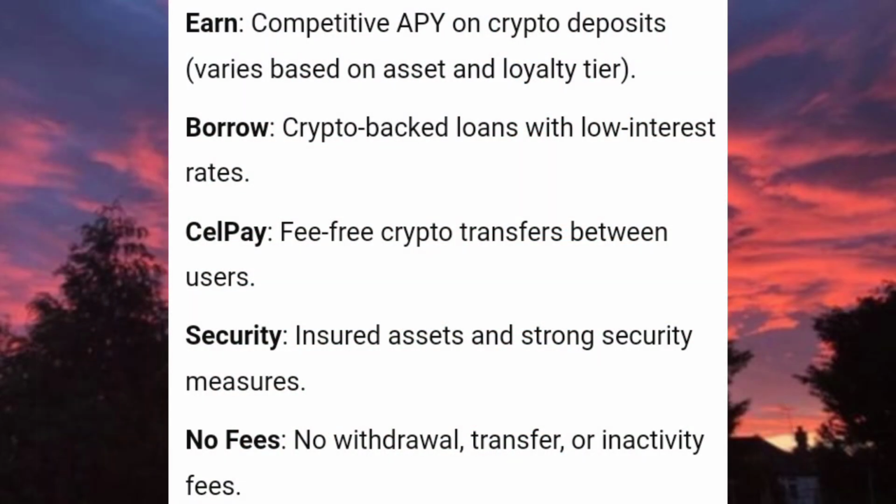For the key features, as for Earn, its competitive APY on crypto deposits varies based on asset and loyalty tier. For Borrow, the crypto-backed loans with low interest rates. For Self-pay, it's fee-free crypto transfers between users. As for security, it has insured assets and strong security measures. And its no fees means no withdrawal, transfer, or inactivity fees.